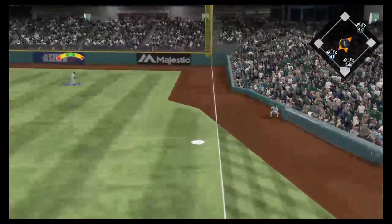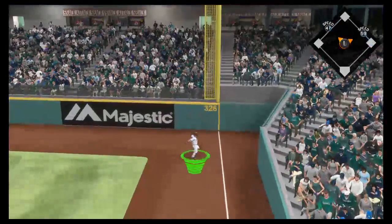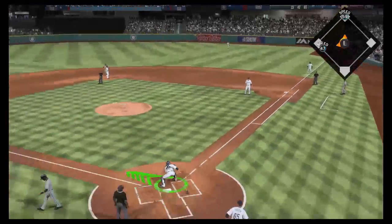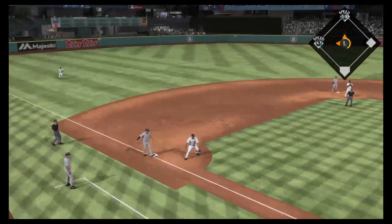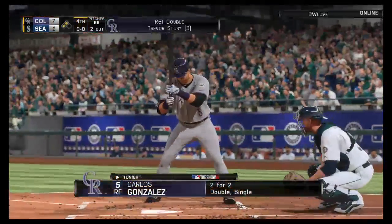Now a swing as he shoots this down the right field line. And the Rockies just keep right on rolling as this ought to be extra bases again. And the run is in to score from third. It's now 7-1. But he's safe at third as he's able to scramble back.